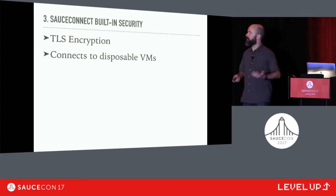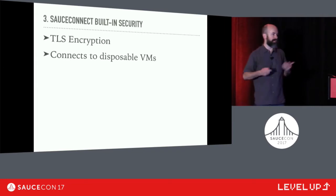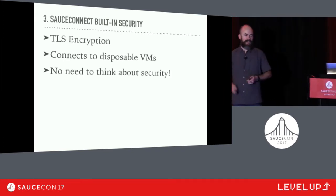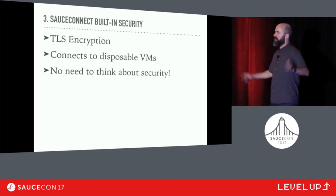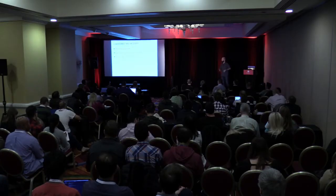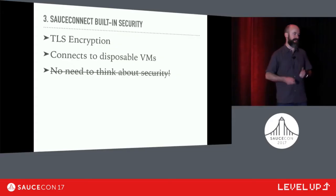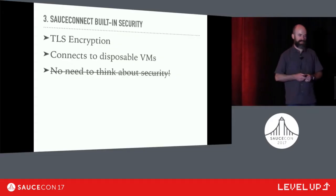It connects to disposable VMs so that nobody can look and see a trace of an artifact of a test that's been run. And no need to think about security, right? Because those things are pretty good, and yeah, everything else, we just won't worry about that. So not quite, right? There are some other things we have to think about when it comes to security.